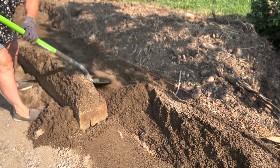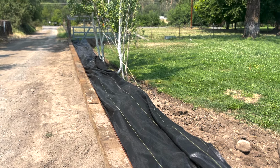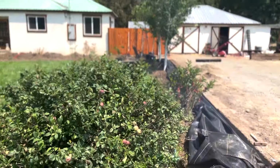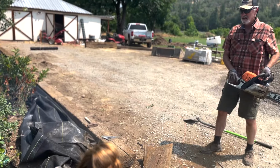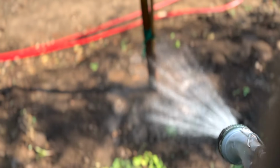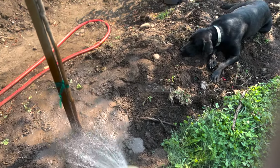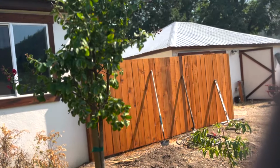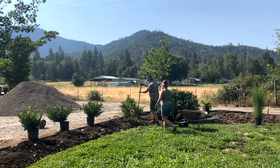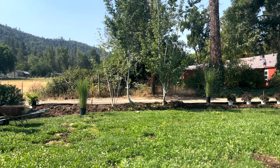It kind of matches with the cedar fence and the trim that we have on the house, and it was also a really cost-effective way of having really nice edging that wasn't a butt ton of money, and it turned out really well. Then we ended up adding all of the fabric for the weed cloth to go underneath the flower beds because we didn't want to have to deal with a ton of weeds. So we put weed cloth under absolutely everything.